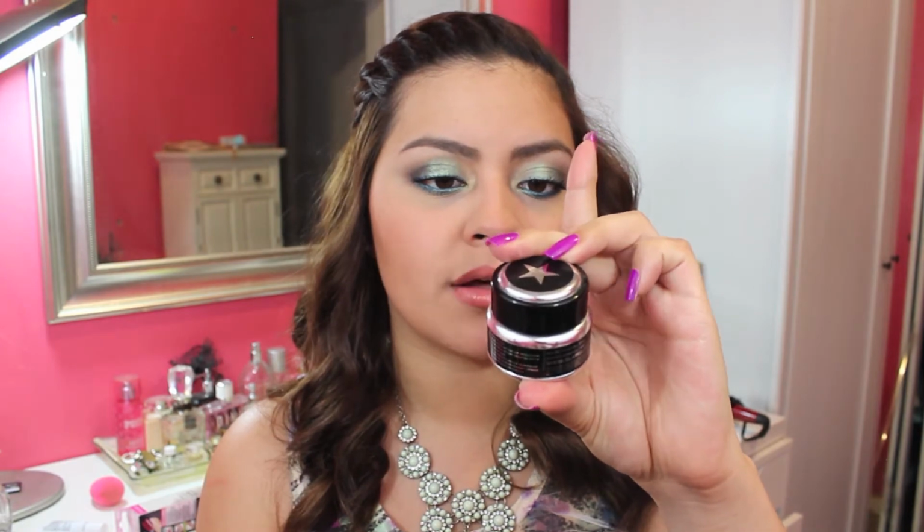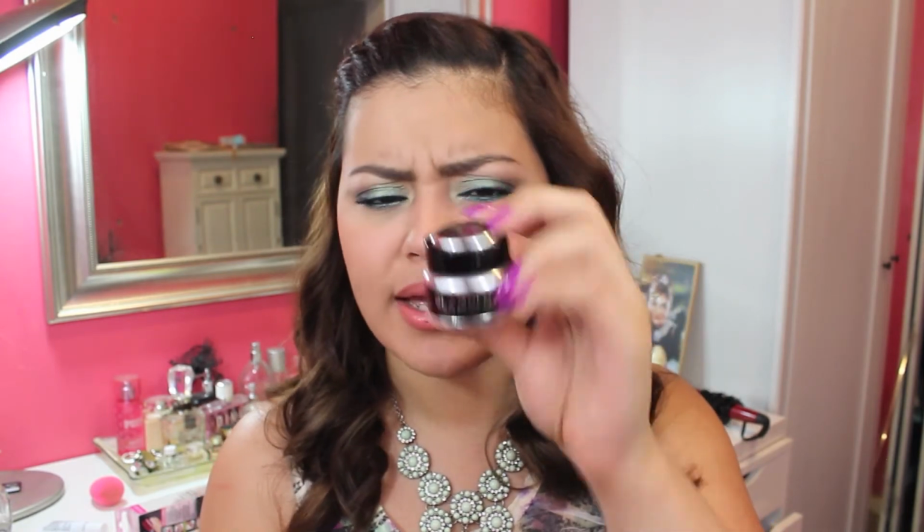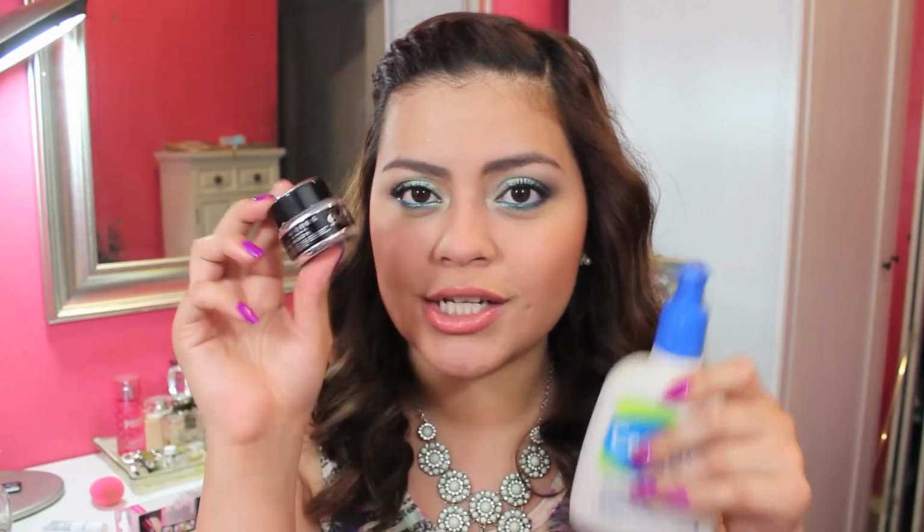Two products that I want to mention that I've recently purchased that I think are good, but I still like my drugstore versions. I purchased the GlamGlow Youthmud Tingle Exfoliate Treatment, and at first I told you in the previous video that I didn't like this because it burned my skin, and I was very iffy about it. So what I do is I just wash my face with this, and I don't use the brush, and then I try this, and then it didn't burn at all.